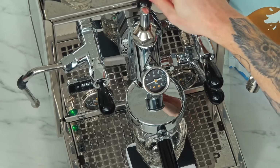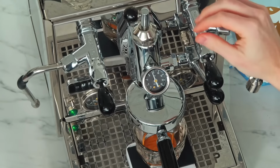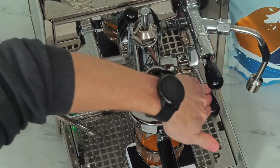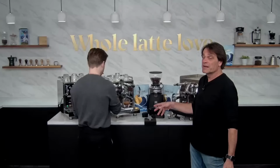And let's go ahead and go on a pretty low flow extraction here. And at the same time, I'm going to go ahead and start my steaming process here. And turn that off a little bit before. And again, on a dual boiler or the heat exchange, you definitely can brew and steam simultaneously.